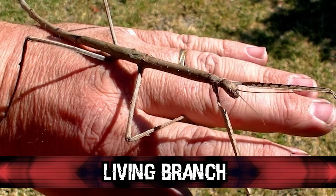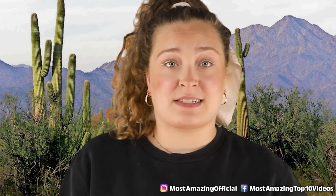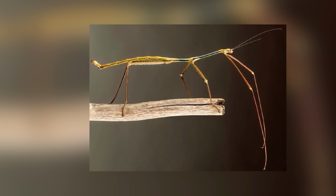Alright, looking at a picture of one of these guys, you'd think it's just a large stick, but instead it really is a new species of very, very large stick bugs. These guys were discovered in Vietnam in late 2014, and they have been wowing scientists ever since. These guys can grow to be over a foot long, which makes them one of the largest insects ever found.